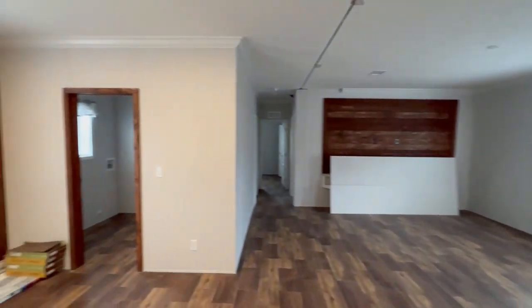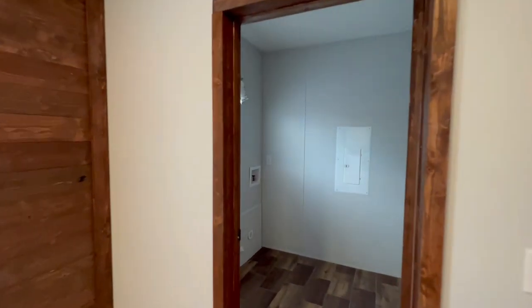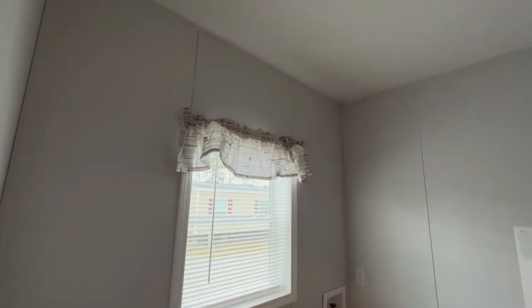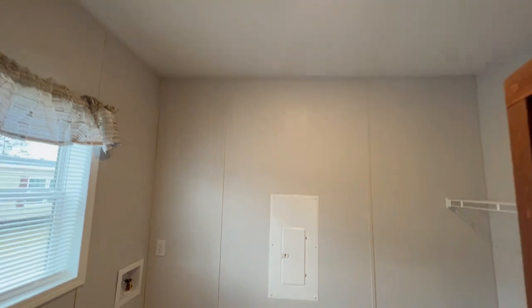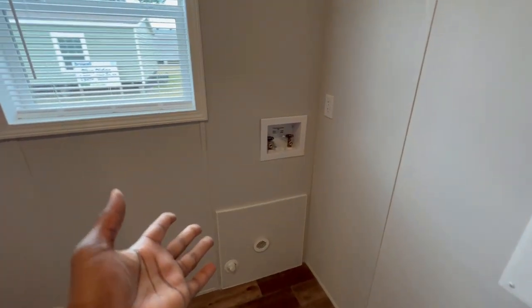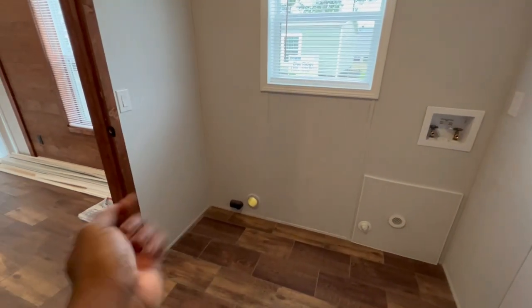All right, so before we check out the bedrooms, let's go over here and take a look at the utility room. So this would be your laundry room or utility room. Oh, good, you have light in here, awesome. Of course, you have a space right here for your washer. Your washer will go right there. And your dryer machine will go right there.